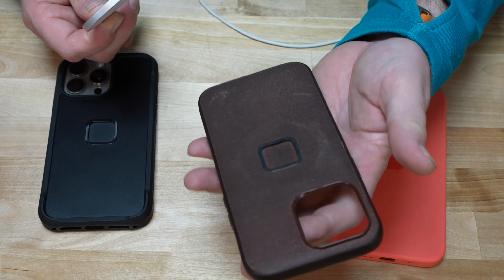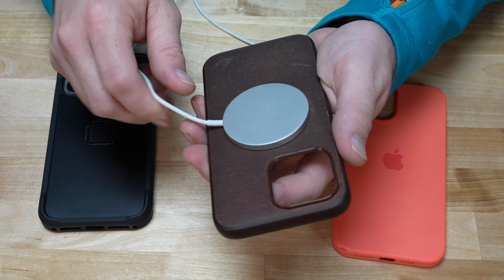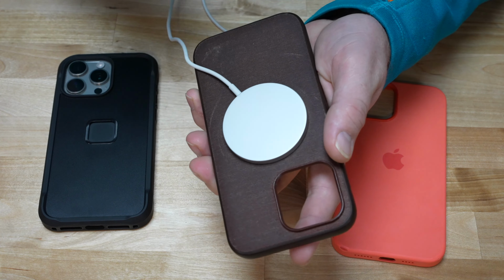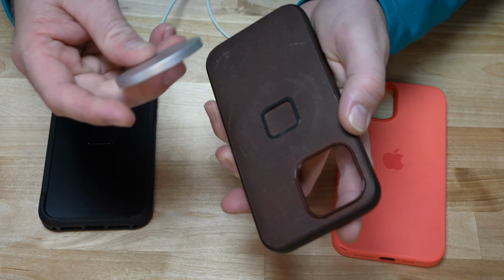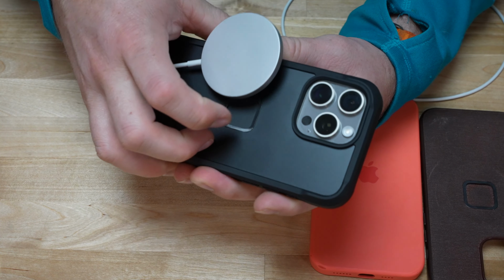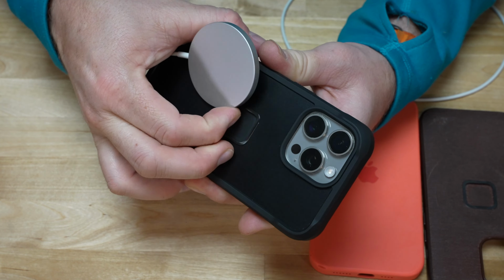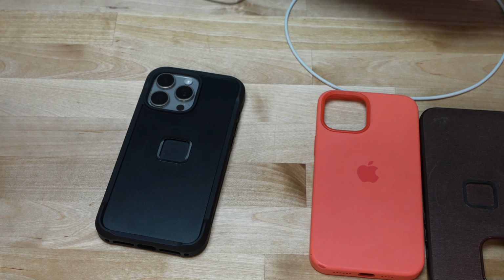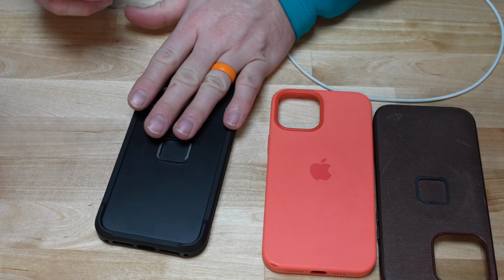That said, with Peak Design's cases, I don't know what magnets they're using in this thing, but they are truly powerful because they grab on to the charger substantially more. So you've got to have a lot more pullback, I guess, to get the phone off. You can see this one is the same thing. It centers on really good. But yeah, a lot more powerful. And the other thing is, you don't have to use Peak Design's accessories, right?